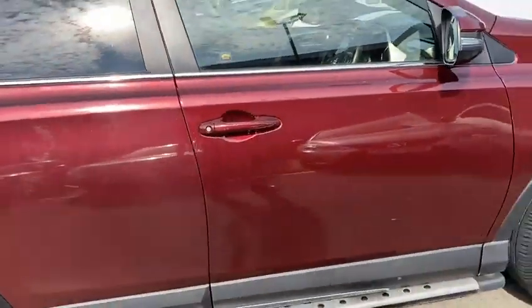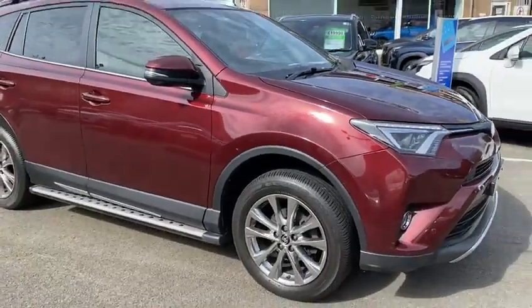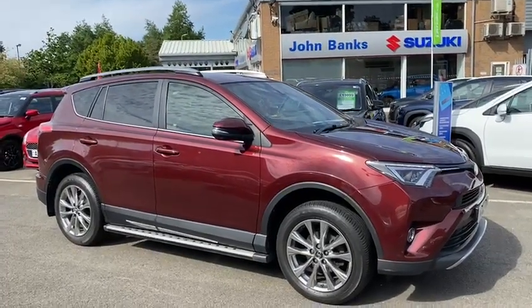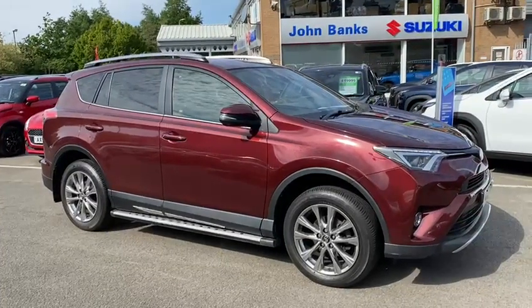So this RAV4 is available. It's here at our site in Bury St Edmunds. And if you'd like to know more or would like to pop along and have a look at it, we're at Morton Hall, Kempston Way, IP32 7AR. Or if you'd like to know more information, please do give us a call on 01284 715 028.